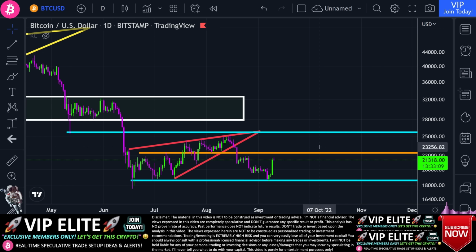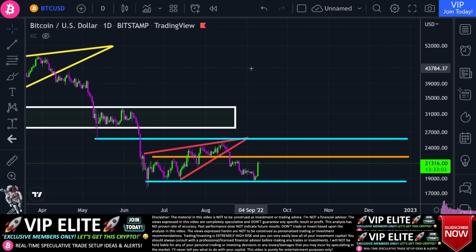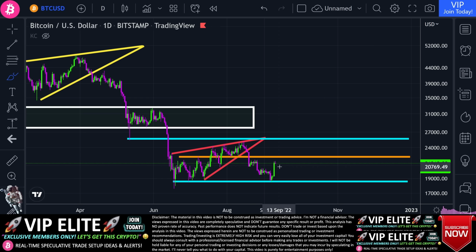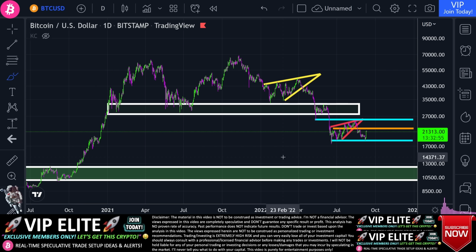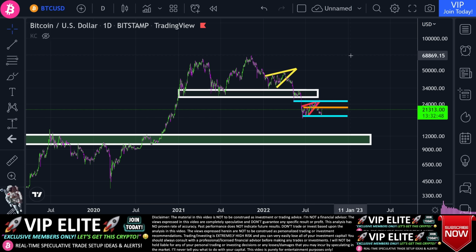This candle here, sure, it could be the beginning of something great, but it doesn't really change my outlook moving forward as it hasn't structurally changed anything. You understand? Great on the one-day time frame, but structurally, in terms of the overall trend, nothing has changed here. So I'm still taking a wait-and-watch approach.